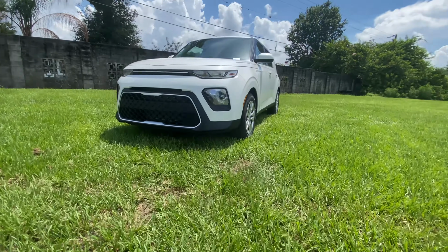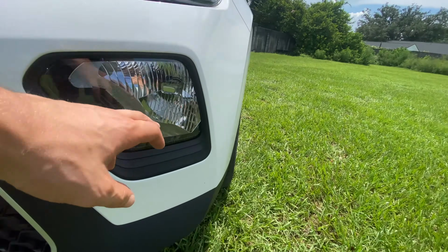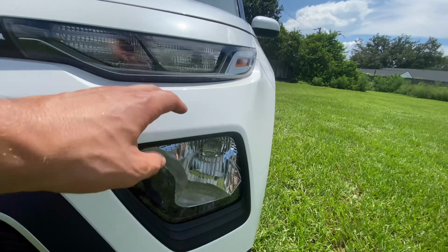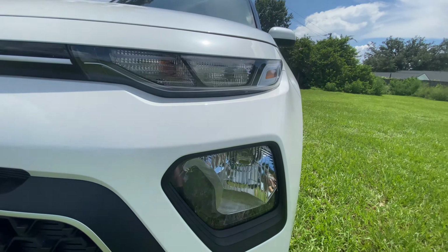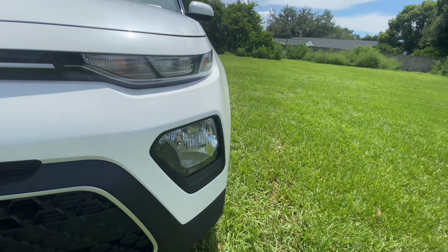But anyway, coming right in and starting this review, you're going to notice that you have two sets of lights over here. So these are your low beam and high beam headlights. It's a pretty cool overall design. A lot of manufacturers are starting to put their lights below where their fog lights used to be.